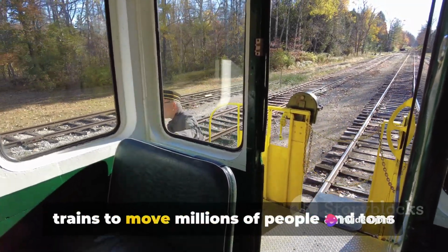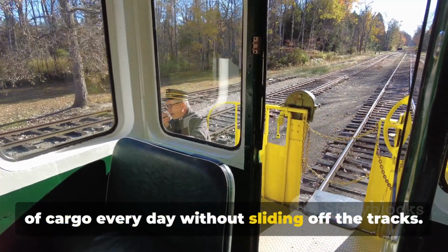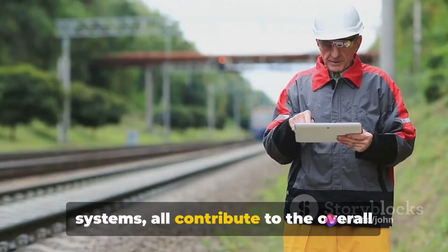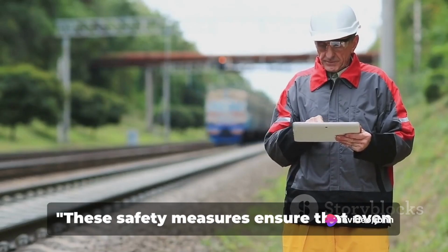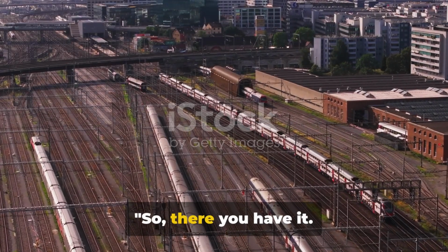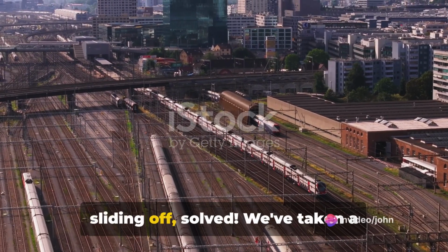So, while the magic of train movement is indeed fascinating, it's the rigorous safety measures that make it possible for trains to move millions of people and tons of cargo every day without sliding off the tracks. These measures, from speed limits to track maintenance and automatic brake systems, all contribute to the overall stability and safety of the train. These safety measures ensure that even when there are issues, the train stays on track. So, there you have it. The mystery of how a train moves without sliding off, solved.